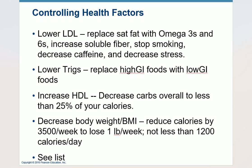So we could control these issues by doing the following. To lower our LDLs, our bad fats, instead of eating saturated fats, switch to something with omega-3s, omega-6s. That's also going to be good for eye health. Fish oil supplements is usually what people take for their omega-3s. Increase your soluble fiber intake, stop smoking, reduce your caffeine, decrease your stress levels. Usually if you drink less caffeine, your stress will lower. I'm not saying get rid of the coffee, but maybe some of the soft drinks that you're drinking.